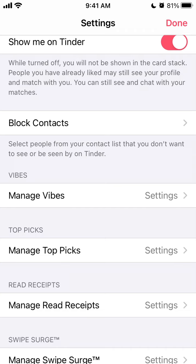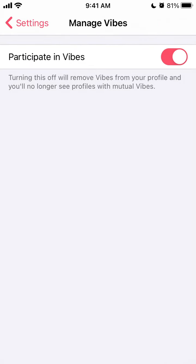But anyways, that's just the idea, so you just have a quick preview. Of course, if you don't like it, you can always turn it off here.